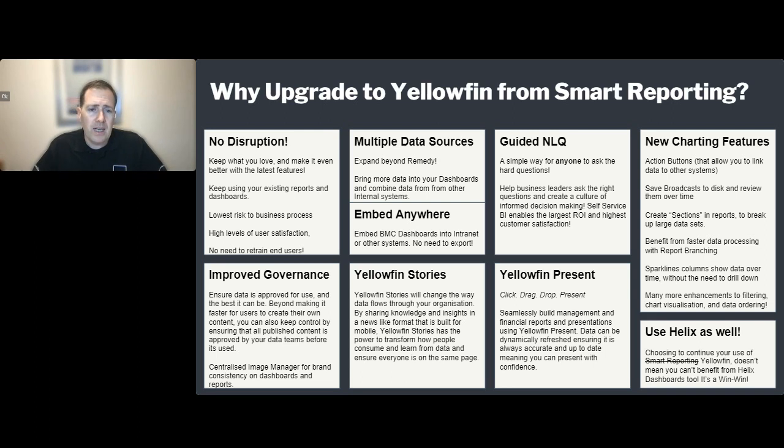Additionally, where you do need to do reporting and provide access to data outside of BMC, you've got the access to do that because you've got full access for any user to log in, which can sometimes help save license costs for BMC where people only need to log in for reporting. So anyway, I think that's probably enough from me.